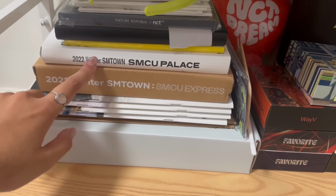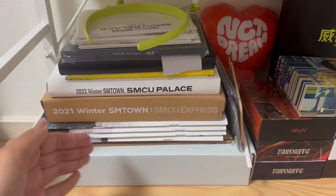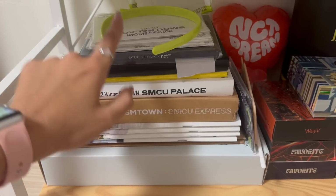Then we have the 2 group versions, and then I have the ones from the previous year as well. Yeah, I really don't want them to do more of these because collecting these photo cards gives me so much stress, but I feel like they will, so I just put them down here. Then this is, again, more miscellaneous merch.